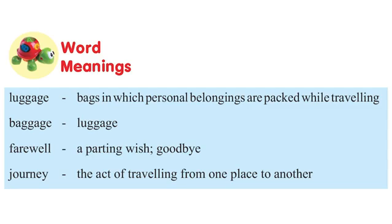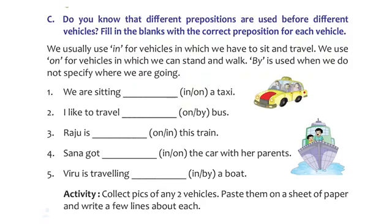Farewell, a parting wish to say goodbye. Journey, the act of traveling from one place to another is called a journey. Now, we're going to look at prepositions. Did you know we use different prepositions in front of different vehicles? Yes. So we're going to learn about them and then solve an activity to figure out if you can remember them. Let's look at it.